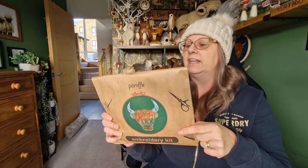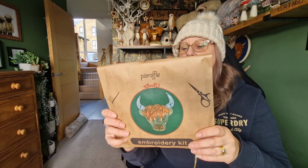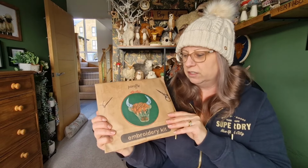So what did I buy? First off, up in Edinburgh, you would have seen me go around the Christmas markets, and I bought this embroidery kit from this lady. The company is called Paraffle, which I think means embroidery in Scottish. So that's really lovely. And I love the way she's packaged the kits. This is why I like doing these things. It's going to be fun to look inside them.